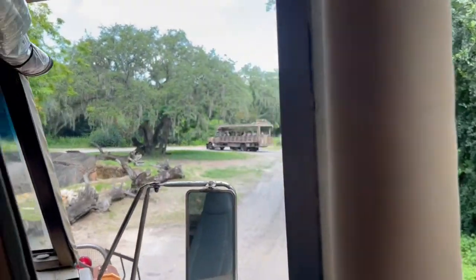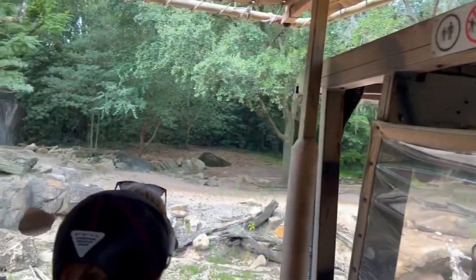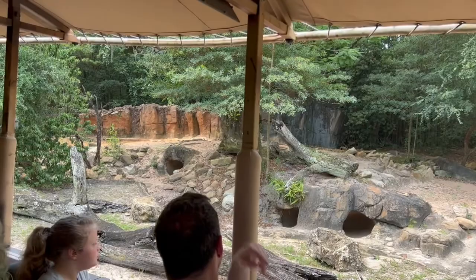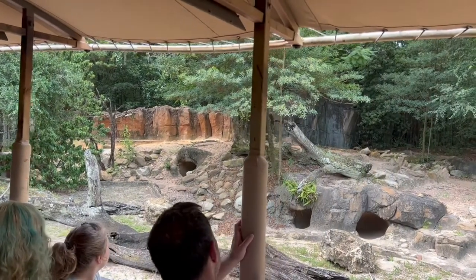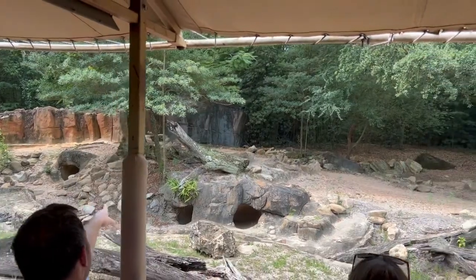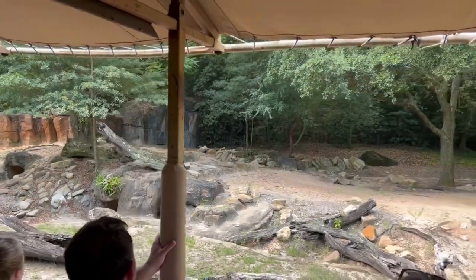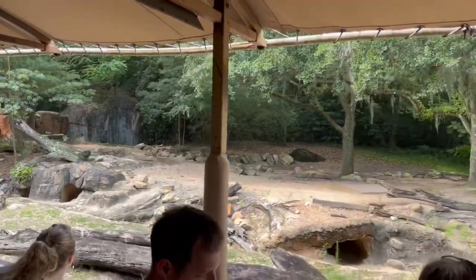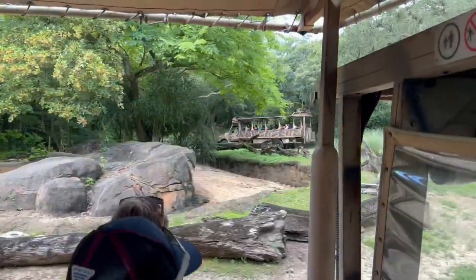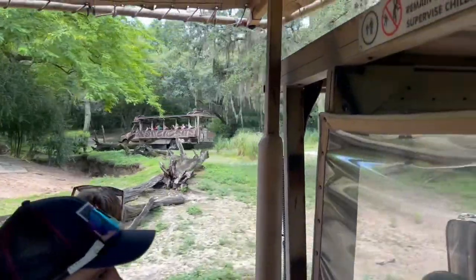On the left-hand side are some burrows from a warthog. I see some red up there. They look like rocks with hair on them. Oh, I see it. They are very good at camouflaging. They're probably the hardest to find on the reserve. Now, we don't want to call them puma, because puma in Swahili means foolish, and they're actually really smart creatures.